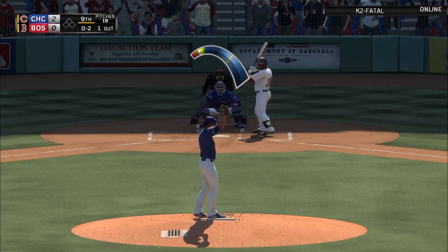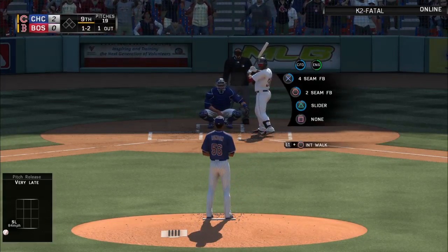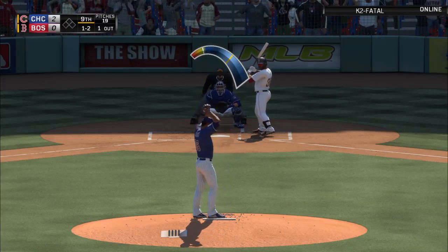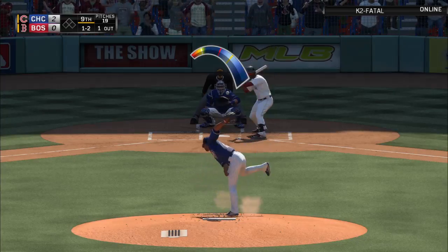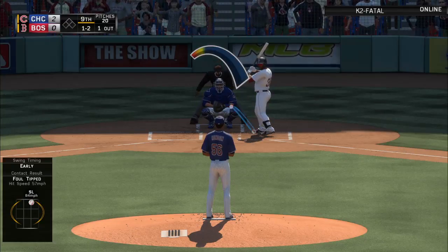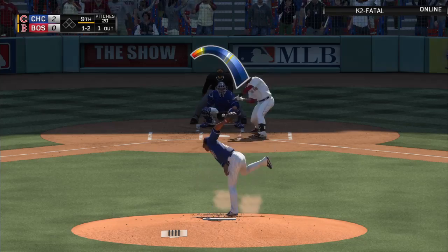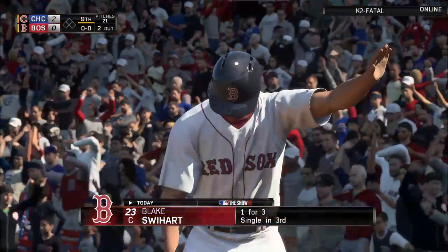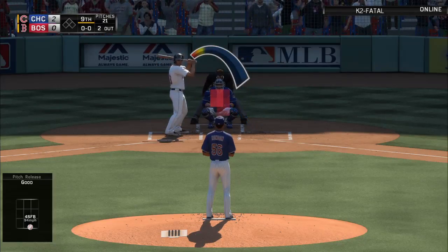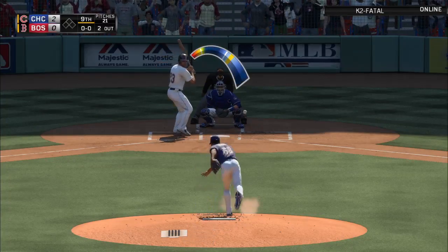0-2 count. Here's the pitch. Tries the slider to ring him up, but he lays off 1-2. Still 1-2 as he fouls it away. Bases are empty, one man out. Now a half swing, but it's strike 3 anyway, says the home plate umpire, and that's out number 2. The batter, Blake Swihart makes his way to the plate, needing to make something happen. They're down to their final out in the 9th inning.